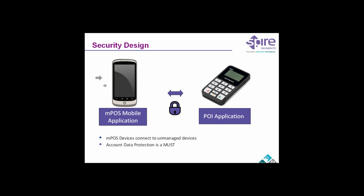Okay, Carlos, so suddenly we've connected a device that is going to take secure payments, but what it's going through is not secure at all. So is this where the keys come into play?